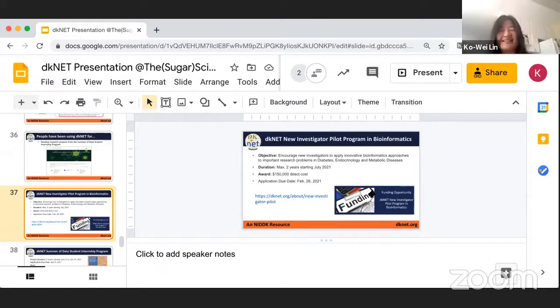So the goal for this program is to encourage early stage or new investigators to apply computational or bioinformatics approaches, such as mathematics and statistical methods, to pursue a research question in diabetes, endocrinology, and metabolic disease. So this award can provide funding for a preliminary study that can serve as a foundation for their future grant application and development of their grant. So last year we had 3 awardees working on different projects. One is on inter-organ communication, and another one on analysis of the TEDDY study, which is a diabetes study. And the third project is working on phenotype prediction of diabetes.